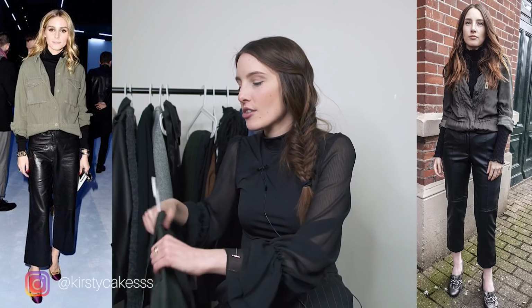Okay, for my second outfit, I chose something that she wore to an event, but I don't think it's like a super eventy type outfit. I definitely think it's something that you could wear in your everyday life, as you can see here. So I have similar items in my closet, which is obviously why I chose this picture. Also, I just really like this look.